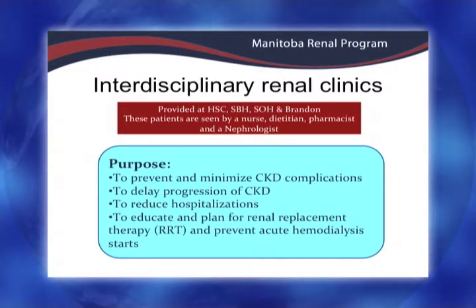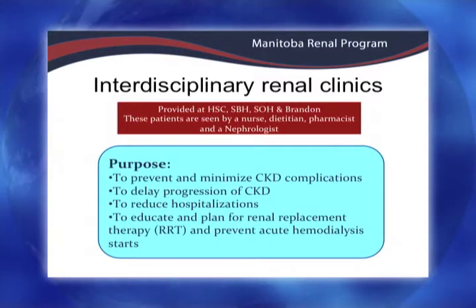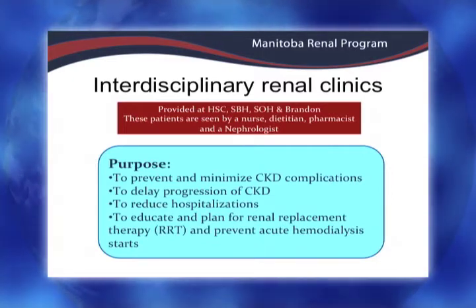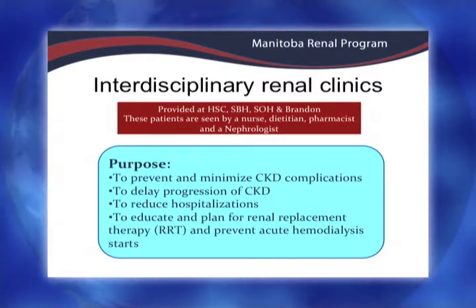So this is where it's very important. And why is that? Is because we want to try and reduce hospitalization for these people, get them involved in the care. We want to minimize the complications, and we want to prevent some of those sudden onsets of dialysis. Okay, so they need a lot of education.